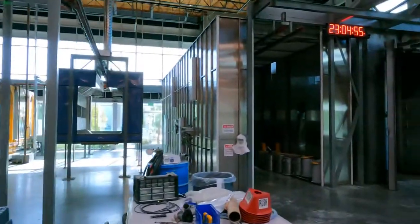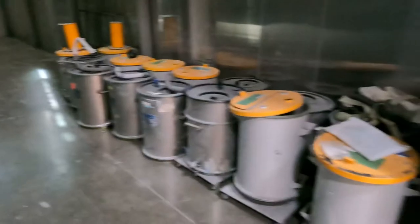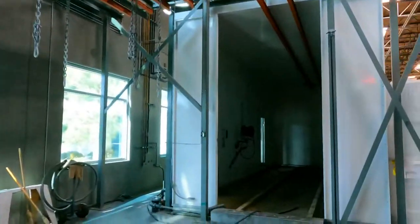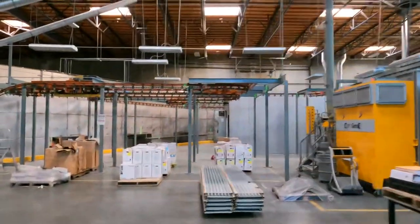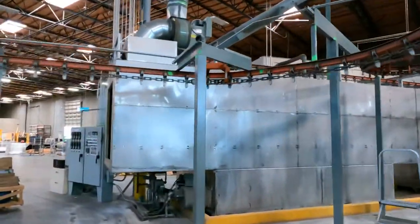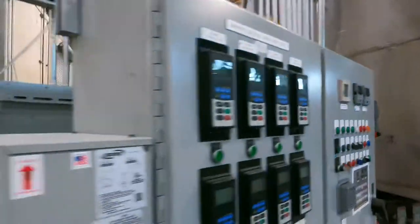And here is the standalone Parker Ionics booth. Oven. Conveyor. And then you have your wash booth here. And of course you've got your overhead conveyor system. You got your wash line all cleaned out, ready for its next home.